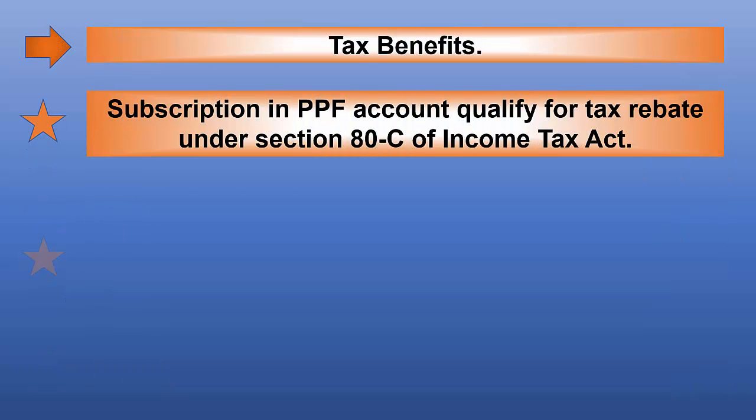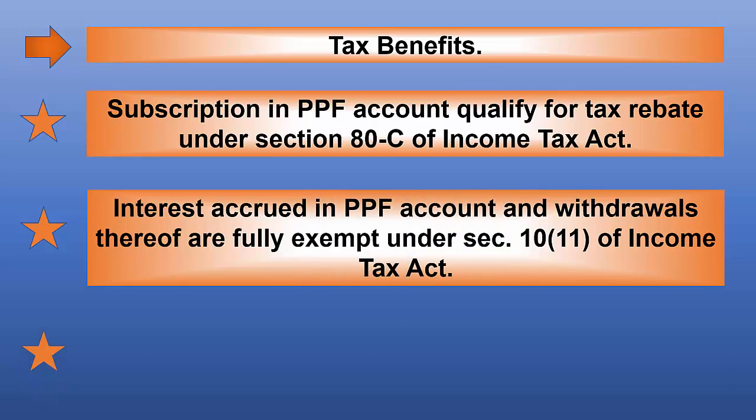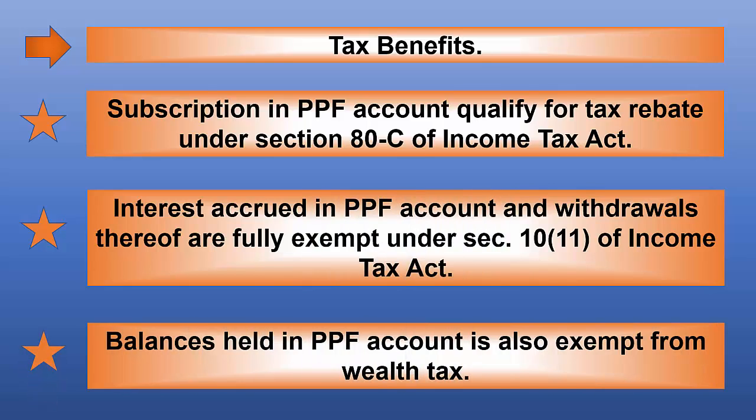Tax benefits. Subscription in PPF account qualifies for tax rebate under Section 80C of Income Tax Act. Interest accrued in PPF account and withdrawals thereof are fully exempt under Section 10(11) of Income Tax Act. Balance held in PPF account is also exempt from wealth tax.